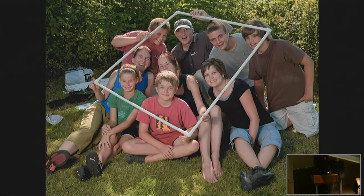This is our original group out in a prototype test at Crescent Beach in Cape Elizabeth, Maine, doing the development of the project with our first transect that we had.